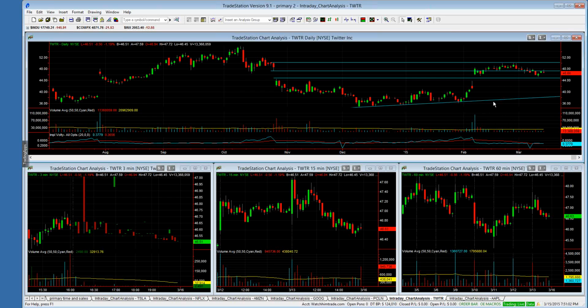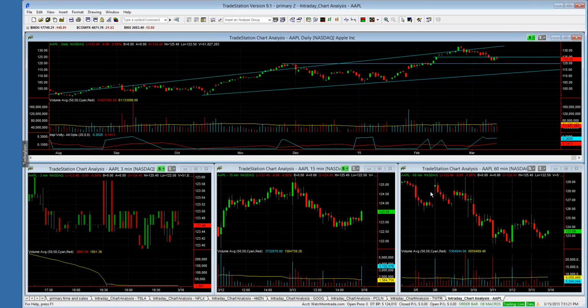After hours it was like 44, then the next morning it got up to 45s, 46s. So anyways, until you get a breakout of this earnings day range with some real commitment, then I'm just not that interested in the momentum trade on Twitter, because I don't think you get momentum until you get out of that range. Nice and simple.